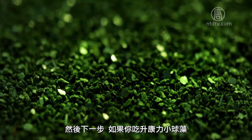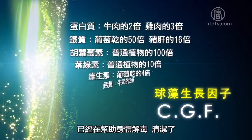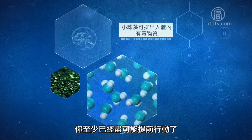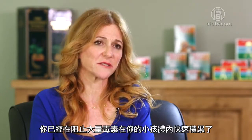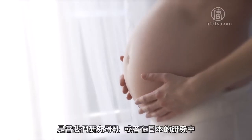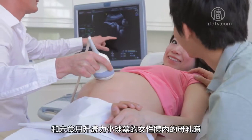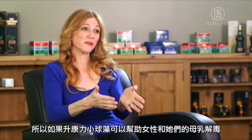And then the next level, if you take the sun chlorella, between the fiber and the chlorophyll and the growth factor, you're helping detox and cleanse. So at least you're ahead of it as much as you can, helping your kids not accumulate lots of these toxins in a really quick way. What's supportive of the detoxifying effect of sun chlorella is the Japanese study of breast milk, looking at the women who took sun chlorella versus the control group. They had really fewer toxins, especially PCBs, in their breast milk. So if it's helping women in their breast milk, it's got to be helping the kids detoxify as well.